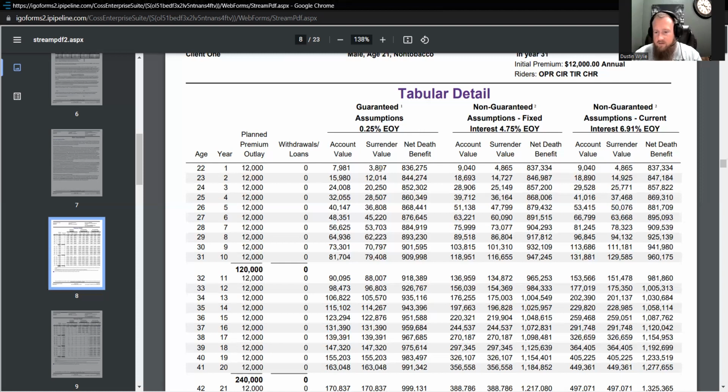Your surrender value, a lot of people ask me, hey, what's that? It's really low. If you were to come in year one and you had a cash value of $8,000 and you're like, yeah, I want to cancel this policy, you're only going to walk away with $3,800. And the reason why is this is a contract. It is not a short-term get rich quick. This is a supplemental retirement plan. Now, the net death benefit, of course, is how much life insurance your policy is buying.